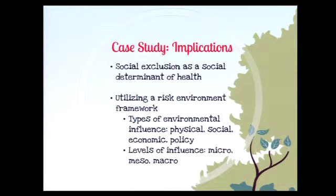Mikonen and Raphael have identified social exclusion, including the denial of social goods such as healthcare and social services, as being a cause of marginalization of vulnerable groups that can ultimately impact their living conditions and personal experiences in a way that can endanger their health and well-being.